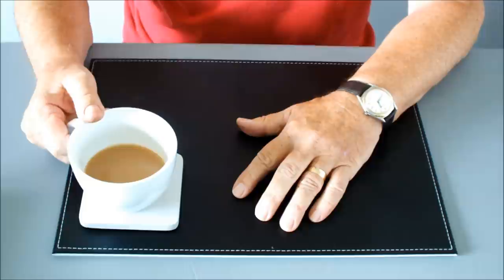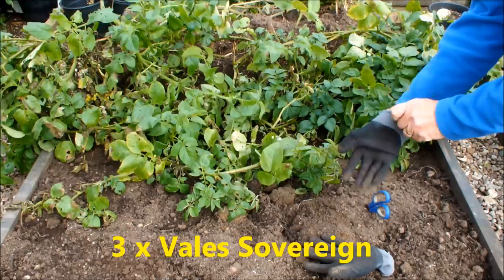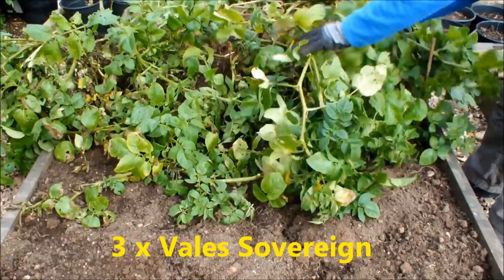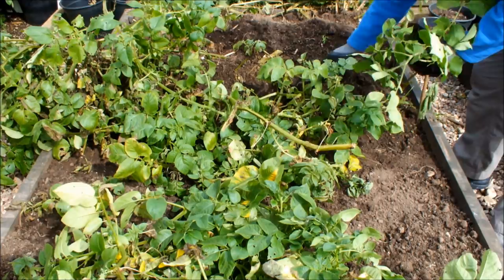Okay, so you saw the deliveries, you saw what we got from Lily, Rooster and Saxon, a bit up and down, but we're going to go outside shortly and do a live reveal and weigh-in. And the potato we're going to be taking today is called Vale's Sovereign, another shop-bought potato. And when we've done that weigh-in, we'll update the leaderboard. We'll be right back.